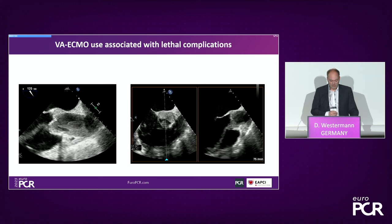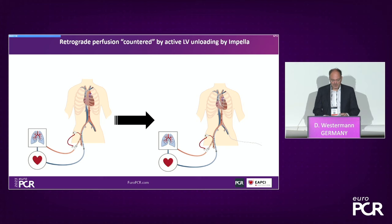And this can lead to catastrophic complications like aortic thrombus, LV thrombus, and volume overload, and the white lung syndrome. And that's quite frequent, especially white lung syndrome, in VA ECMO treatments. Obviously, thrombi, that's more seldom, but always, or almost always, a deadly complication. So what can you do?